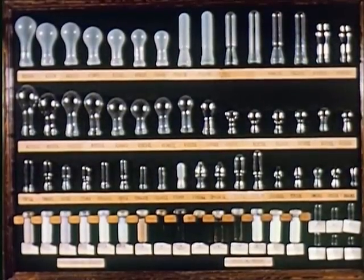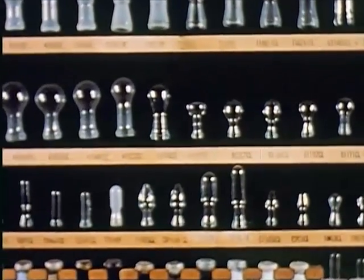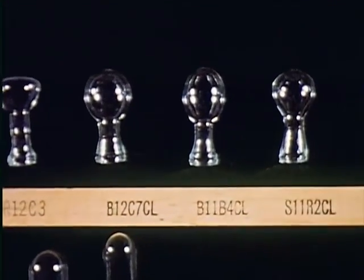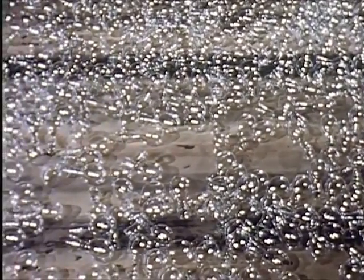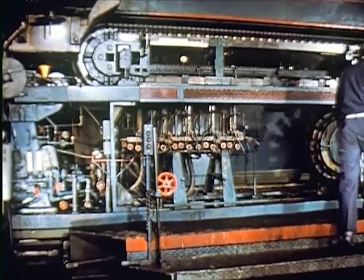While continuous automatic production has not been entirely achieved, some industries are close to it. Bulb production was once a batch operation, but as early as 1919, development toward continuous flow began. In this glassworks, 46 types of bulbs are produced. Here is an operation high in the automation area.